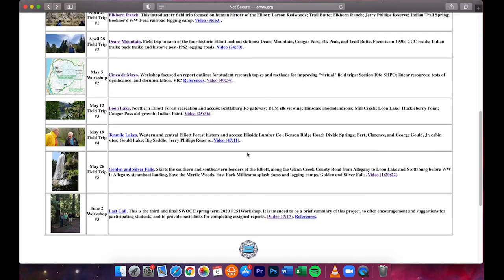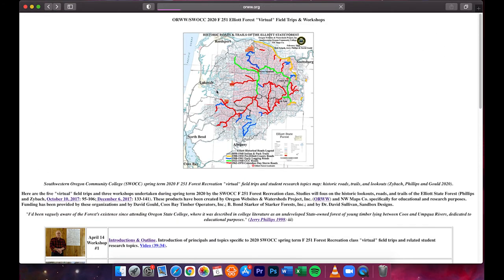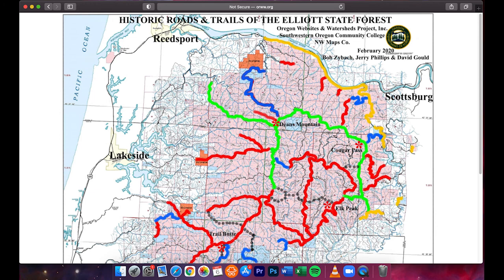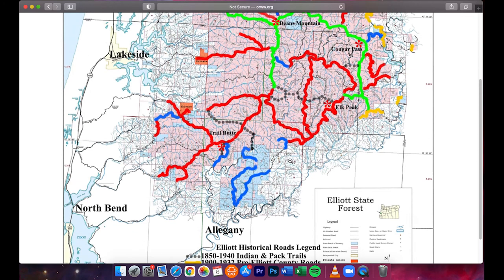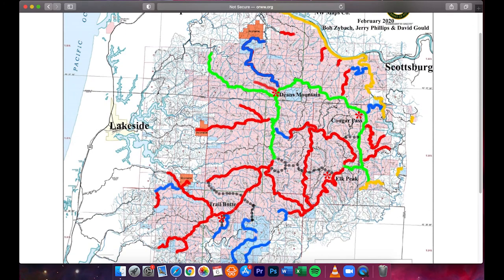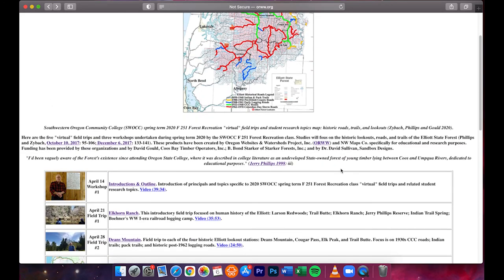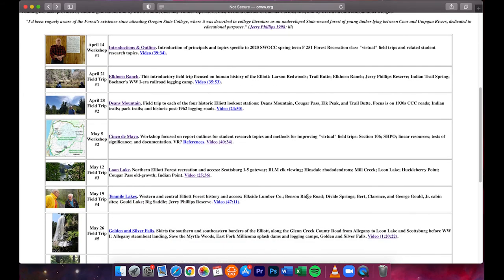So returning to our main worksheet, we can see that this process is focused on the roads and trail history of the Elliott, which is significant. So the student projects that were outlined are shown on this map, and this map is kind of the Rosetta Stone to all the work that the students subsequently did. The Elkhorn Ranch and Dean's Mountain links are included on the videos that McKenzie will be talking about.